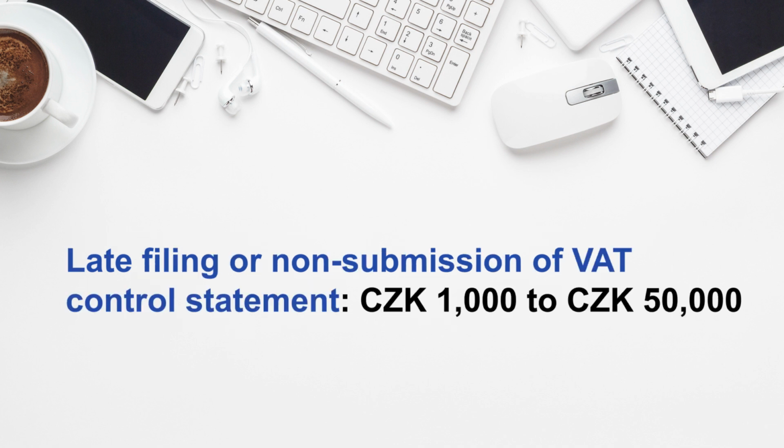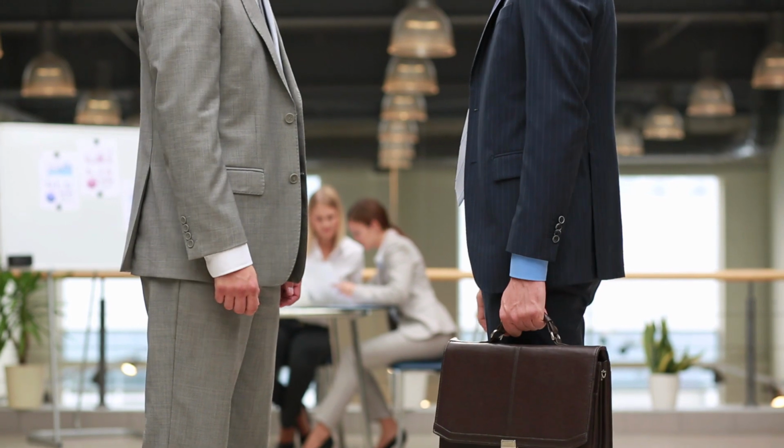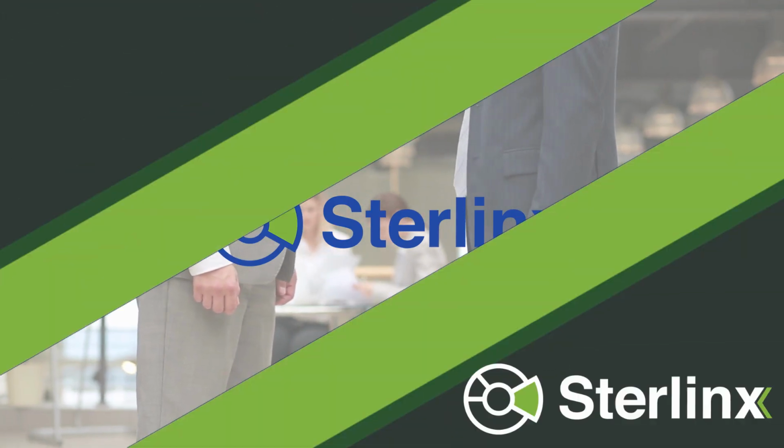Alright, so third one on the list is late filing or non-submission of VAT control statement, which is like completely not filing at all and you're late fully, and that's from CZK 1,000 to CZK 50,000 depending on the accounts. If you had any past history of missing out filing, they will give you more and more fines from our experience. Avoid incurring penalties for non-compliance when you work with a fiscal representative or tax agent like ourselves at Sterling's.